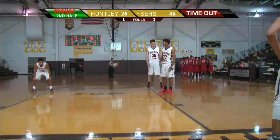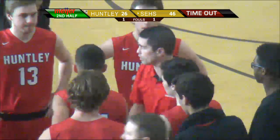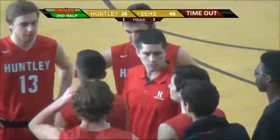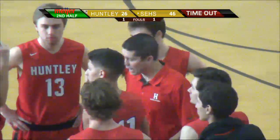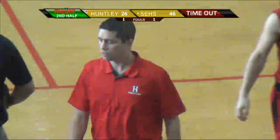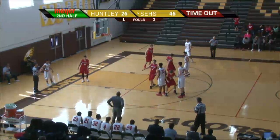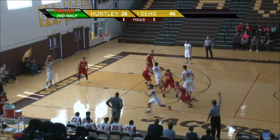The Red Raiders coach is down there still giving his players some encouraging words. What would you say to your team? At this point, I don't know. You just gotta fight. I mean, they're trying everything they can, and they're down by 20. I mean, the Storm came out very quickly. They immediately started driving to the basket. It's been all Storm for a while in this game.